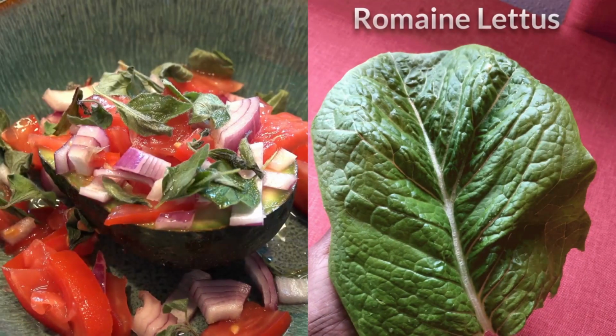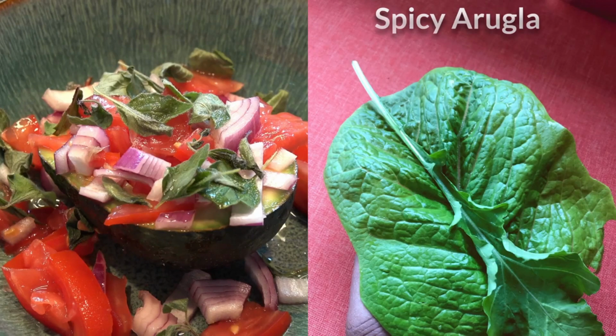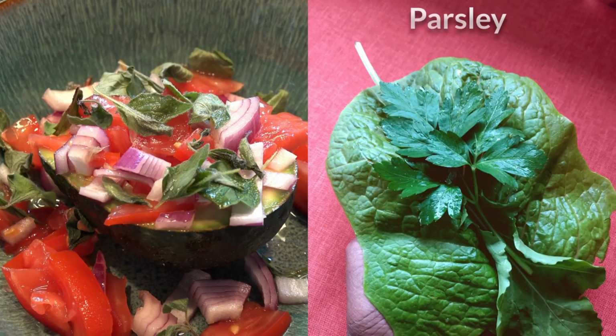All the benefits mentioned for your hair also apply to your whole body if you eat these herbs. So if you eat oregano regularly, it'll disinfect you internally. And if you eat parsley regularly, it'll help build and strengthen your blood, which is really good if you're anemic.